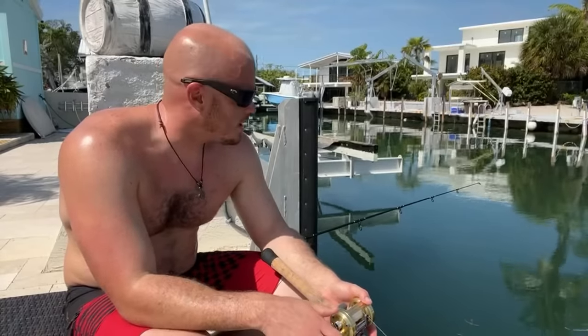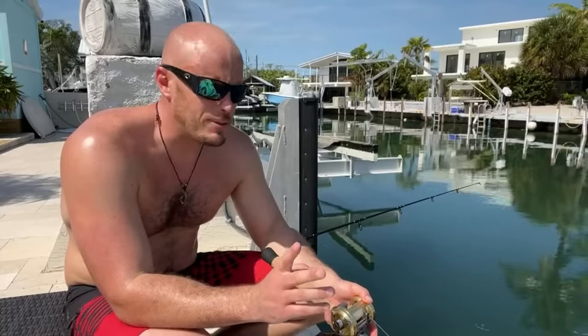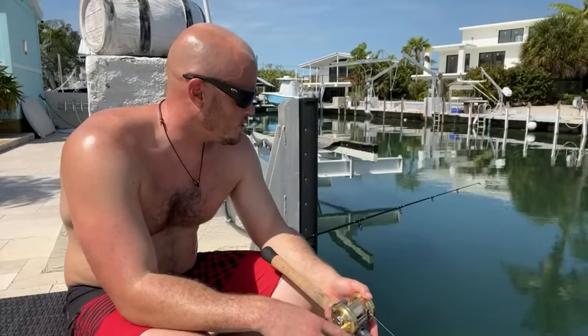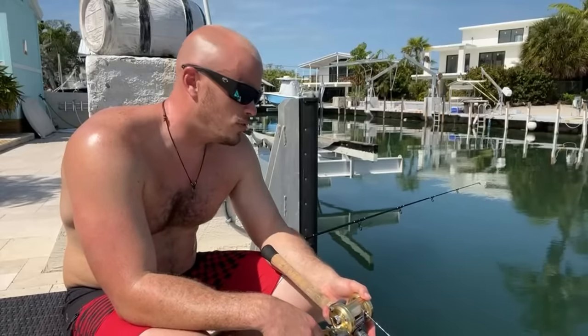Actually, really surprised I haven't gotten a bite yet. But this is my first time canal fishing, and we just put the chum out there, so it may take a minute for the chum to get moving.